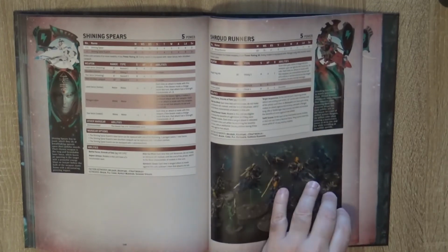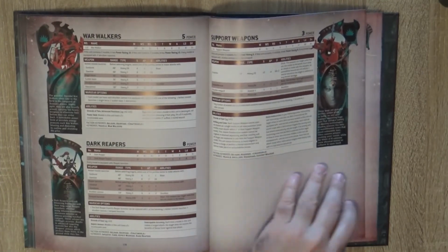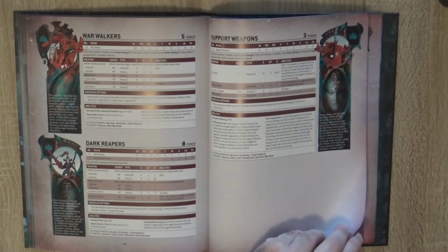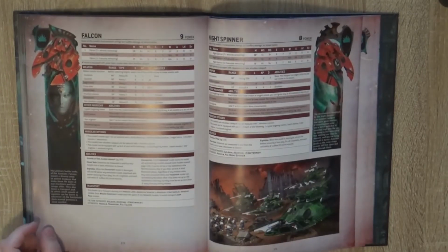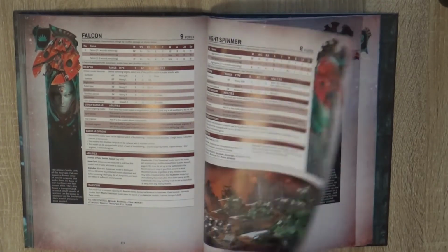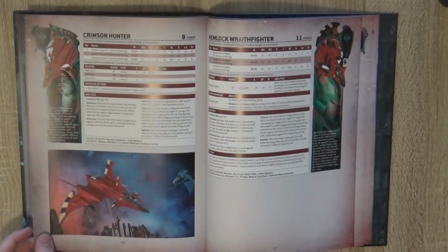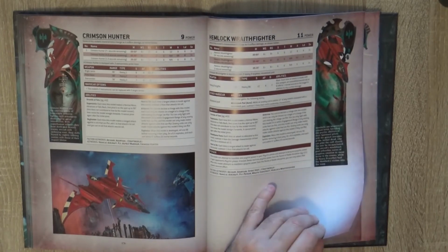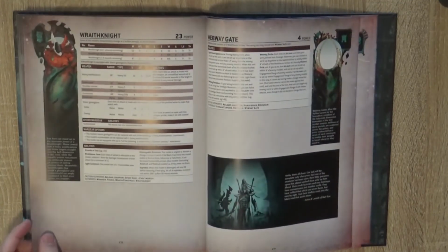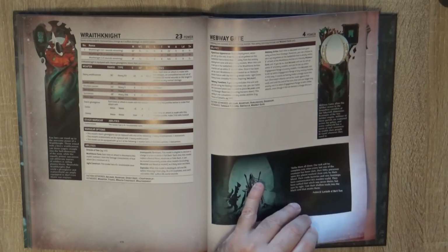I have to say these are really nice miniatures, very nice miniatures. Then heavy support with the War Walkers, the Dark Reapers, the support weapons, the Falcon, the Night Spinner, and you will ask me where the Harlequins are at the end. Okay. The Fire Prism, and then Transport, the Wave Serpent. Then we have as flyers the Crimson Hunter and the Hemlock Wraithfighter, and as Lord of War we have the Wraithknight. We also have a piece of terrain that is the Webway Gate.